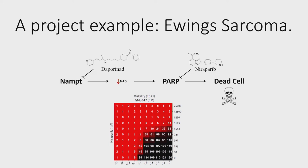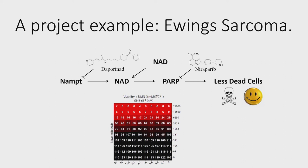And of course, this is an easy thing to test. All we have to do is exogenously put NAD back into the system. When we do that, we see that we've abrogated the single agent effect of the NAMPT inhibitor entirely and removed all of the synergistic nature of the combination of the NAMPT inhibitor with the PARP inhibitor.